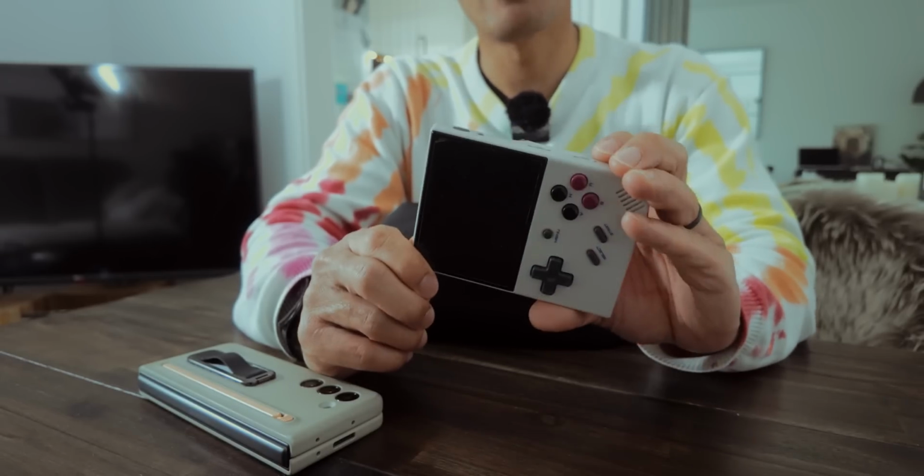RG35XX Plus, I actually want to check out the ones that are folding. Maybe I will get that in the future.